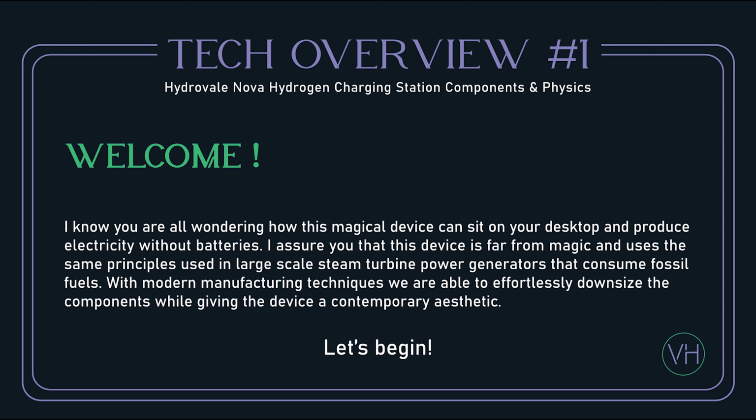I know you are all wondering how this magical device can sit on your desktop and produce electricity without batteries. I assure you that this device is far from magic and uses the same principles used in large-scale steam turbine power generators that consume fossil fuels. With modern manufacturing techniques, we are able to effortlessly downsize the components while giving the device a contemporary aesthetic. Let's begin.